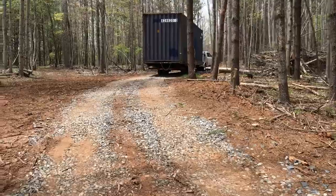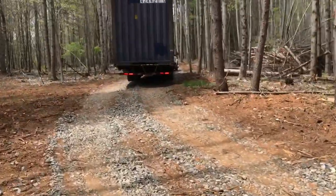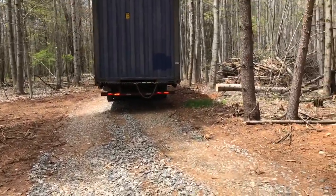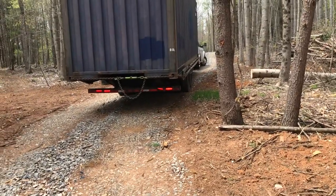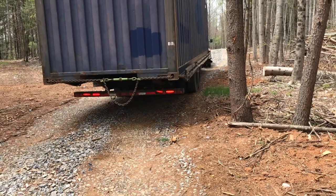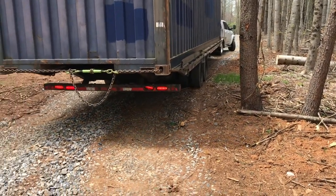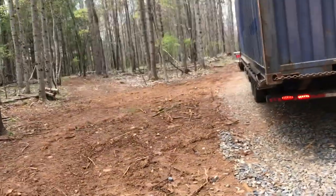All right, so the big day is finally here. The day we've been waiting on, the shipping container is being moved today. So this shipping container is 8 feet wide, 9.5 feet tall, which is a high cube. If you're going to do anything other than storage, you should get a 9.5 foot tall one. It was only a few $100 more. It is 40 feet long.